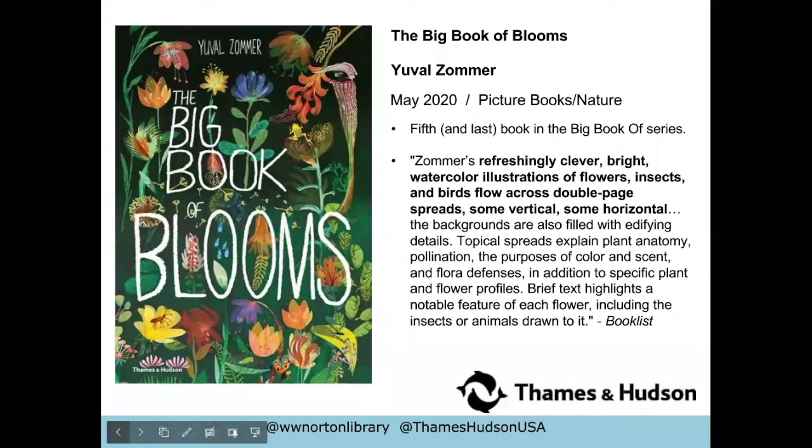The Big Book of Blooms is the 5th book in the Big Book of series by Yuval Zamir. Each oversized book features fully illustrated pages with all sorts of facts, and there's a search and find game embedded in the illustrations. The other books in this series are the Big Book of Bugs, Big Book of Beasts, Big Book of Birds, and the Big Book of the Blue, which is about water animals.